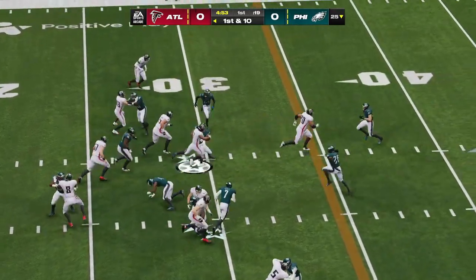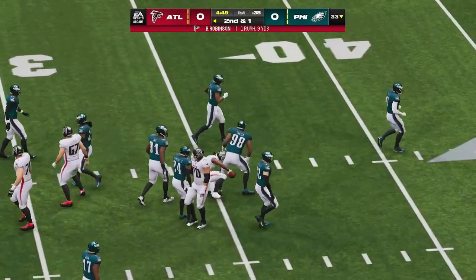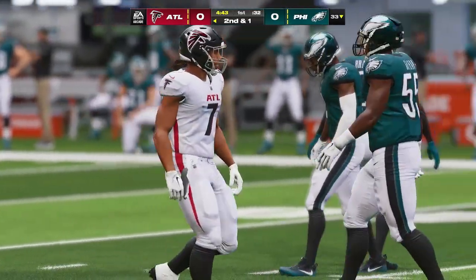Now a first carry here for Robinson. He's tackled a yard short of the marker. Good gain of 9 on first down. You often say that sort of opens the playbook now, second and short. What do you think, early shot here?